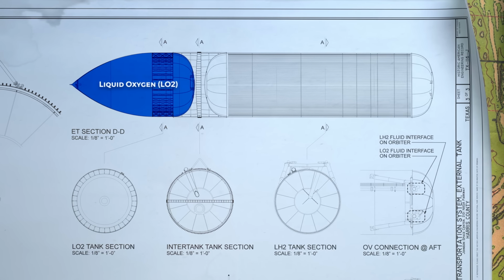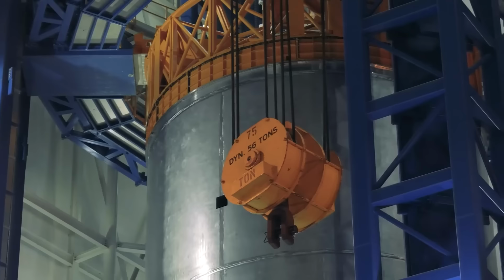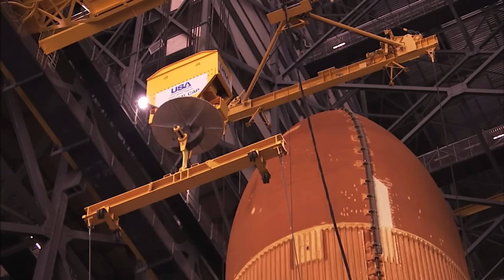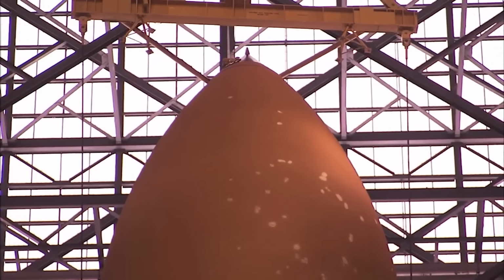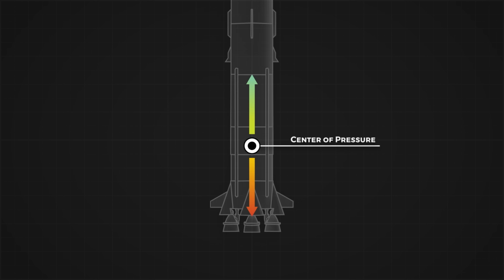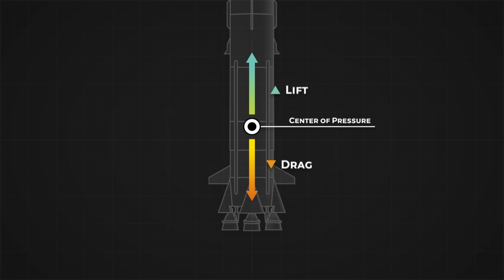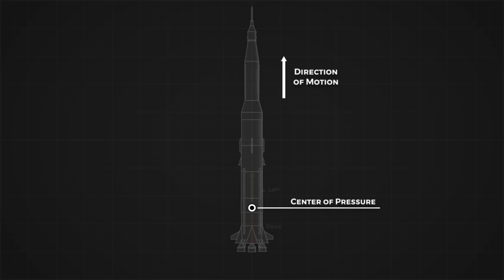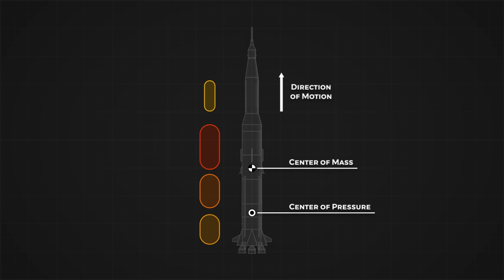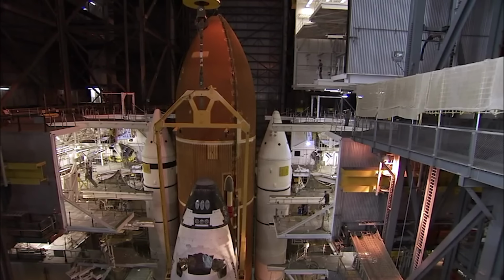The liquid oxygen tank was located on top of the external tank. It's much smaller than the liquid hydrogen tank, thanks to oxygen's much higher density, and this is part of why the liquid oxygen tank was placed on top of the external tank, as it pushes the rocket's center of gravity higher, an important aspect of stability in flight. If a rocket is traveling straight up, drag and lift act through the center of pressure. The location of the center of pressure is determined by the location of the aerodynamic surfaces and engines, but the rocket rotates around the center of gravity, which is determined by the placement of mass. Because of this, it makes sense to place weight higher on the rocket, as it moves the center of gravity above the center of pressure.